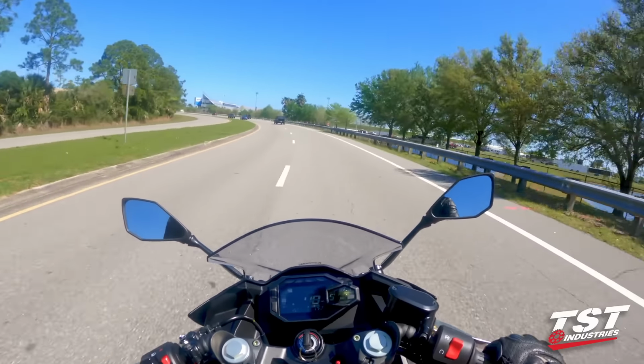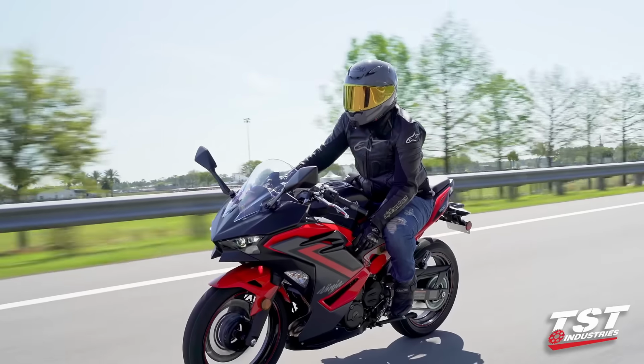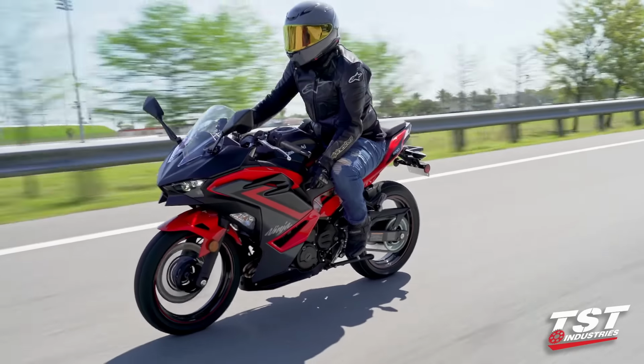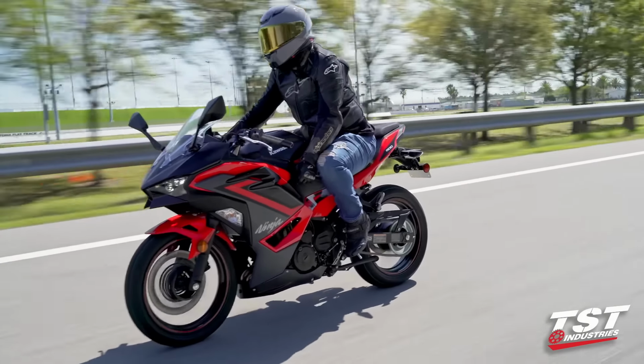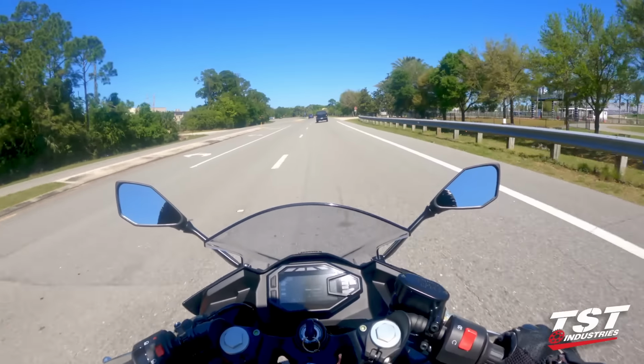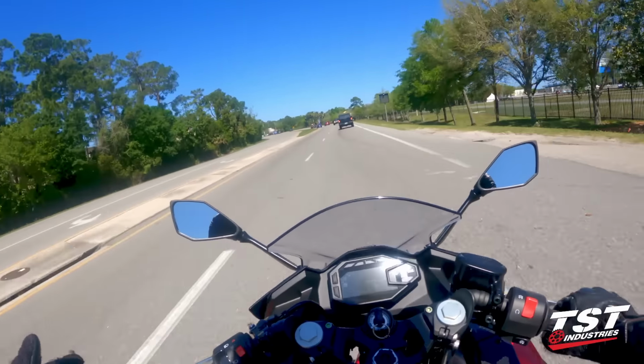Looking at the mirrors, they are mounted to the windscreen, and they're actually securing the windscreen to the bike. So if you ditch your mirrors, well, luckily we have some mirror block-offs that can keep your windscreen mounted to your front fairing, and all will be well with the world. But they're in a nice position, very far forward, gives you a wide range of view behind you and to the side. I really like them.